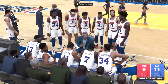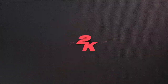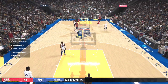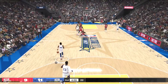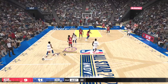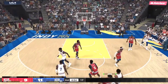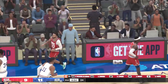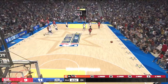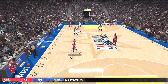Some good action already in this one, but a fairly even matchup after the first quarter of play. And a chance for just a second to check out the scoring breakdown for the East All-Stars. Absolutely dialed in from beyond the arc so far in this one. The defense is surrendering the long-range shot here early on. They've also displayed a real unselfishness as a team, moving the basketball well, sharing the rock, and giving everybody a chance to participate in the offense.